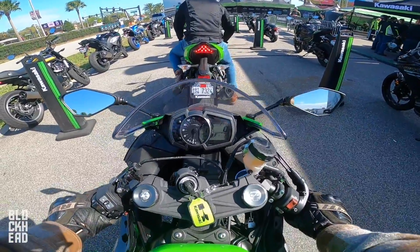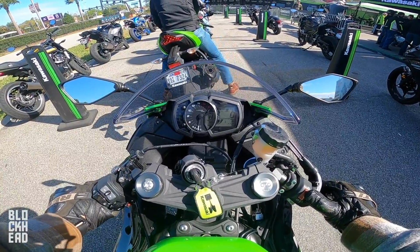I was going to boop him, but I don't know the clearance on it. Put it in neutral for the next person. Kickstand down, off.